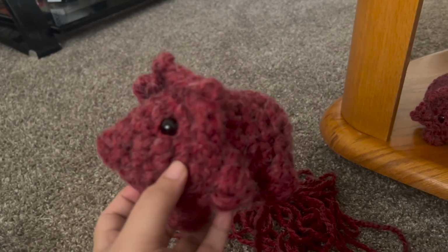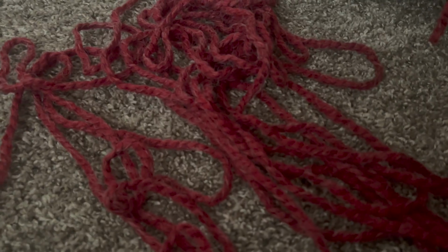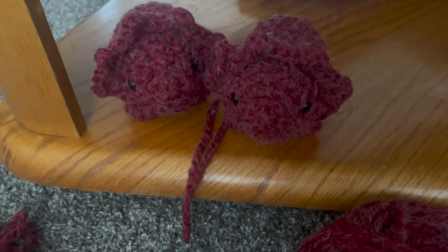This is not finished. I still have to go back and do the horns, but I do like this yarn. The white bits do peel quite a bit though, so I have to go back after and pull at the white bits when I think it's excessive.